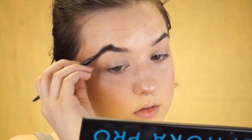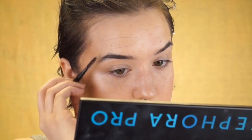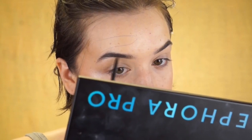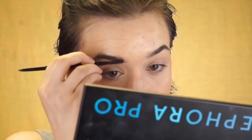My brows, I'm using the Anastasia Brow Wiz in the shade Dark Brown, I believe this is. And I'm just going to do really fine hair-like strokes to kind of fill in any sparse areas that I might have. I'm not trying to shape my brows or anything like that. I just want to make them look just slightly more full. My brows are quite a different shape than hers, but she says she doesn't really shape her brows, she just fills them in, so that's good.